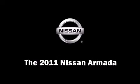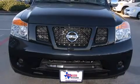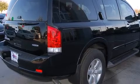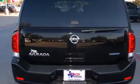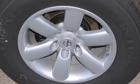Get excited about the 2011 Nissan Armada. A 5.6-liter V8 engine pairs with a sophisticated 5-speed automatic transmission, providing a smooth and predictable driving experience. Well-tuned suspension and stability control deliver a spirited yet composed ride and drive.